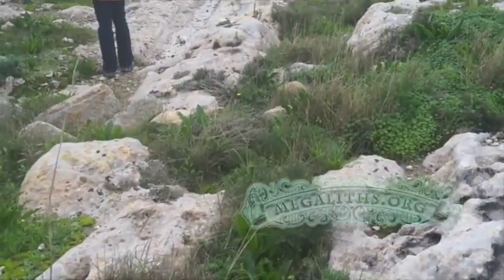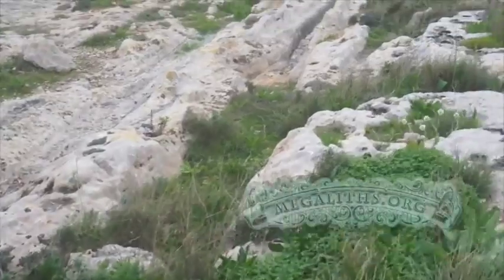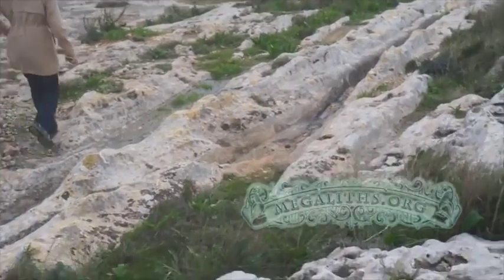To be honest, in terms of a tourist destination, I wouldn't recommend Malta. Just the rocks and wind. That's what you get there. But in terms of history, I must admit it's really, really rich.